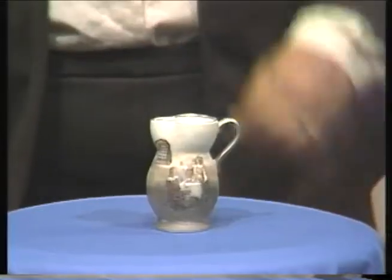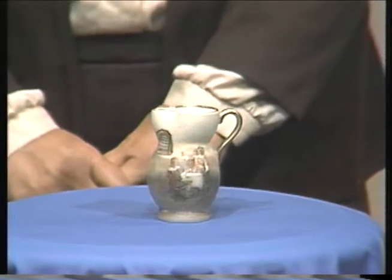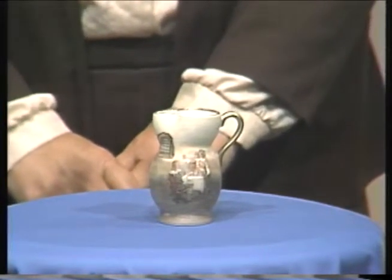We're going to continue our appraisals, and we'll start off with Judy Witt, please. Judy has brought us a magnificent small picture. It's about 3.5 inches tall. It's Royal Bayreuth Bavarian, the tapestry pattern. It's just a beautiful piece. Edna, would you like to make an evaluation on it?